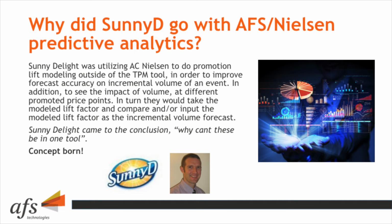But the hard part about that is it takes some time to go through. You have to sit down and work it with your region manager out there. And there was a simpler tool. So I think the fact that AFS has really worked well in doing simple, easy-to-use tools with Nielsen, who has a great analytical database, is they were able to combine forces.